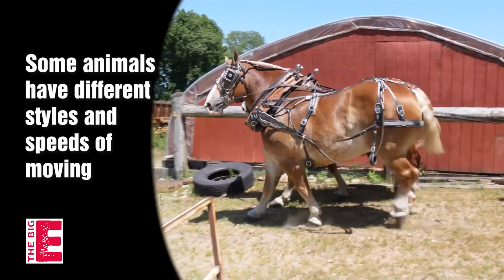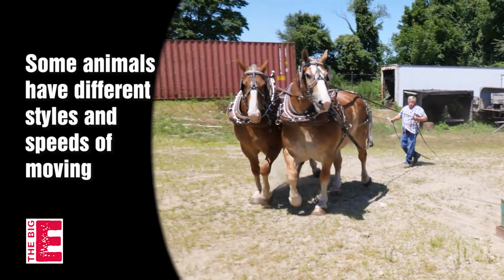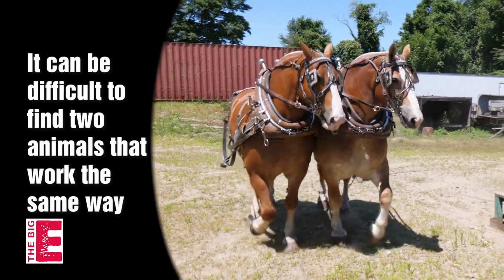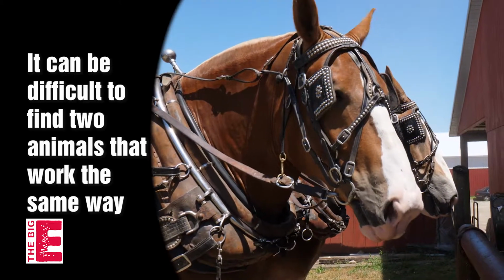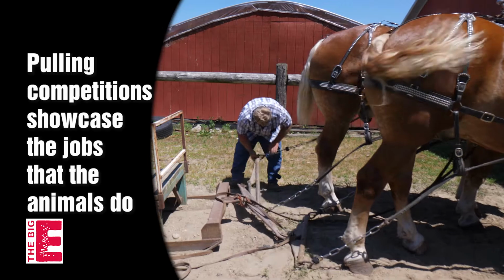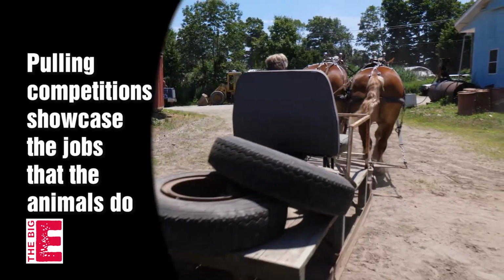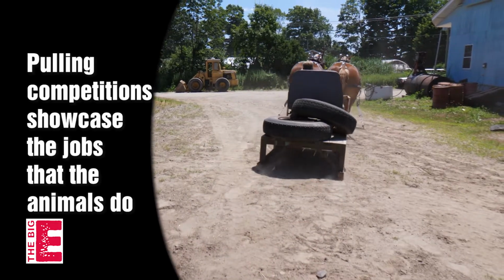Some of them like to move a little more, and some of them would like to do the walk. And so it's hard to try to get two animals to do it the same way. And we're trying to get the most out of each animal, and so we really need to get them to click.